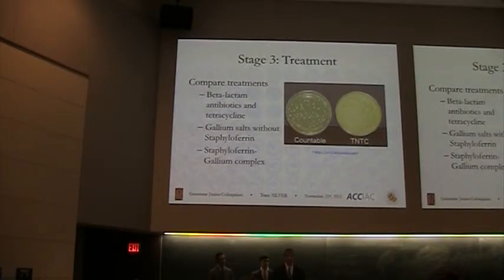So in this stage, we're going to run our test with the gallium staphyloferrin complex. We're also going to run it with gallium salts to test whether or not it's just the gallium and not the siderophore bringing it in, and compare it to current antibiotics like penicillin and methicillin in order to test whether or not it is as or more effective than current treatments.